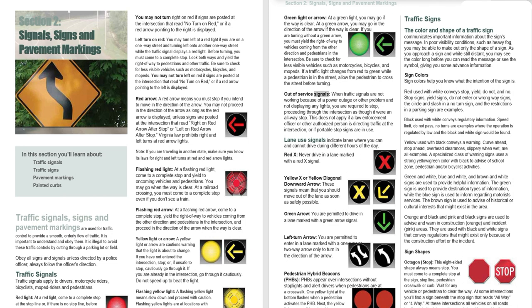Out of service signals. When traffic signals are not working because of a power outage or other problem and not displaying any lights, you are required to stop, proceeding through the intersection as though it were an all-way stop. This does not apply if a law enforcement officer or other authorized person is directing traffic at the intersection, or if portable stop signs are in use.